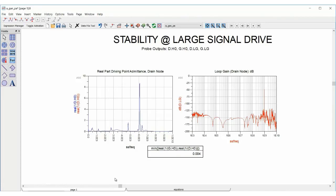In the data display, I plotted the driving point impedance directly from the probe output term H0. Then I look at the real part and I check for negative values. One trick that I use is to take the minimum of the entire sweep and then I look at the sign of that. In this case, the sign's positive, so that indicates the amplifier is stable. As one last check, I'll look at the total return ratio version of loop gain in dB. Again, this comes directly from the probe, and that's very low, basically 0.